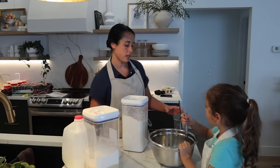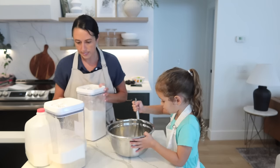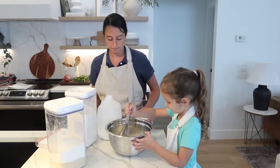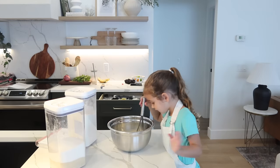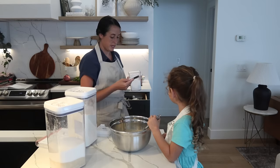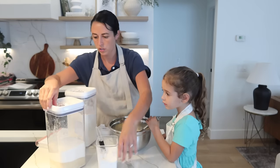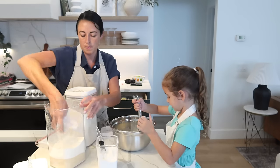whisk. Were you drinking my iced coffee? Then we're gonna do 1 cup of milk. Now we can stir that. Do a little bit of vanilla. Oh, it smells good. 3 teaspoons baking powder. Let's see, I'm gonna do the sugar first. There, should I do that? Yep.